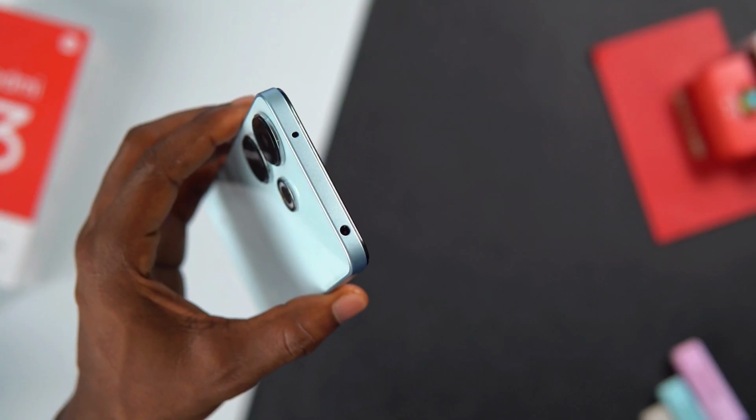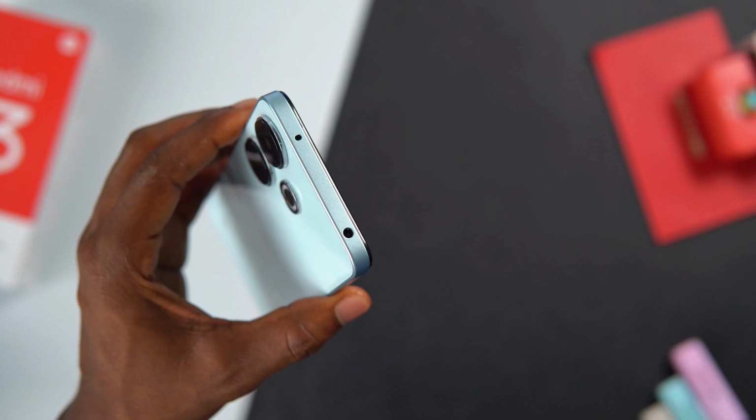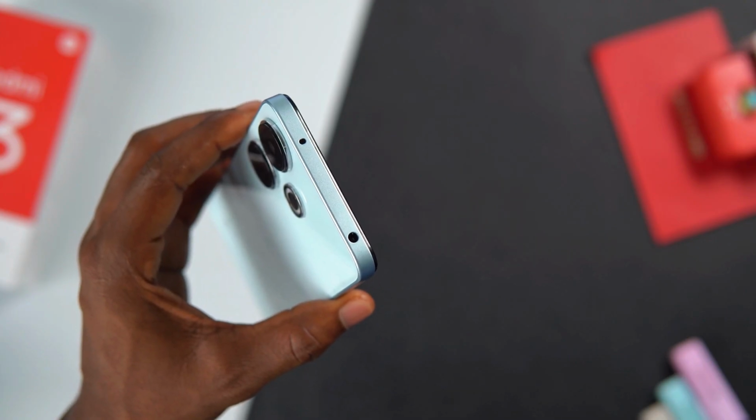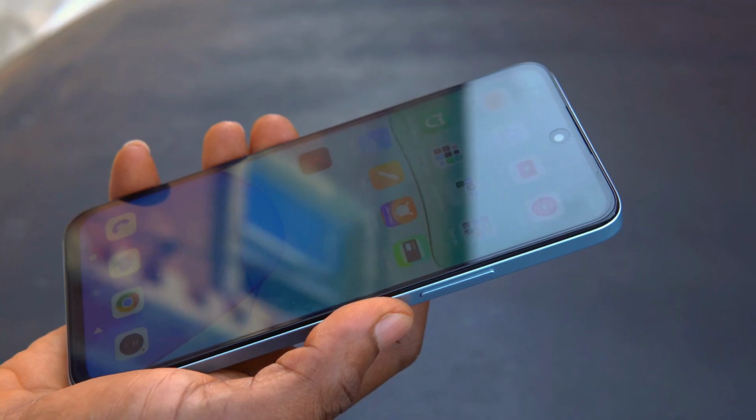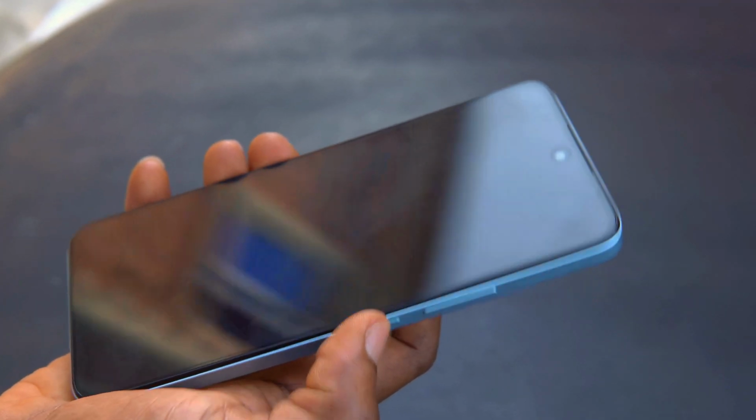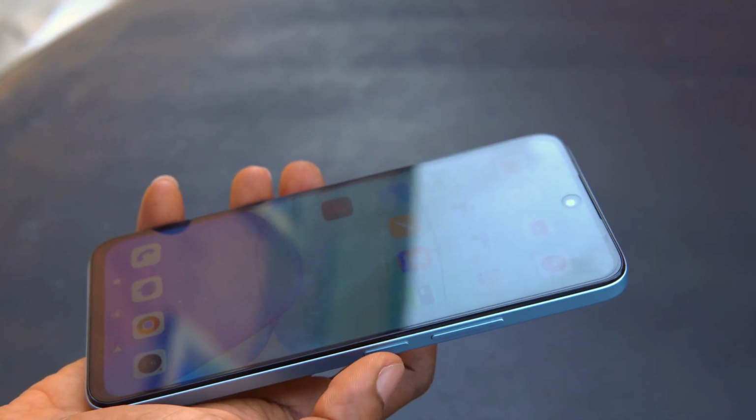Next to it is an IR blaster for convenience, as you can control all your home appliances and electronics with the Redmi 13. Its build quality is quite solid, and one of my favorite things on the Redmi 12 were its clicky buttons, and it is the same thing here on the Redmi 13. There is just a satisfying feeling to it when you push down on them. Its fingerprint sensor isn't the fastest, but it is somewhat responsive.